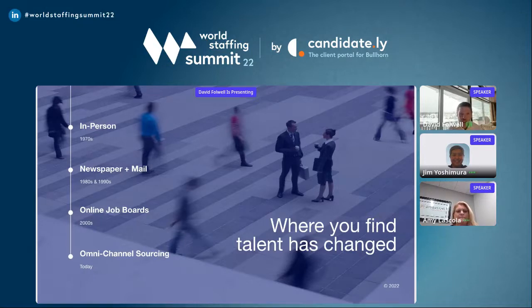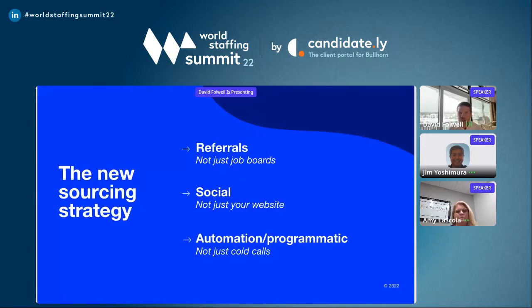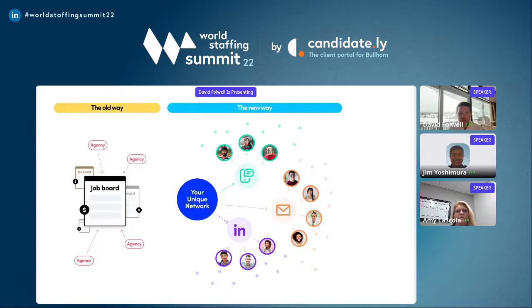And when we talk about the omni-channel sourcing strategy or the newer sourcing strategies, we're seeing agencies shift from job boards towards referrals, from their website to social, and from cold calls to more automation and programmatic. Really, the old or historical way is focusing 100% on the job board, which is always going to continue to be part of the industry, and a key part of where you find talent.